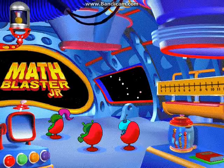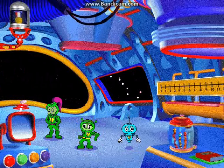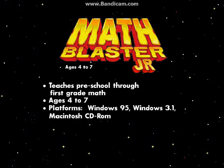Math Blaster Jr., the intergalactic journey that teaches early math and problem-solving skills. Math Blaster Jr., for children ages 4 to 7, teaches preschool through first grade math.